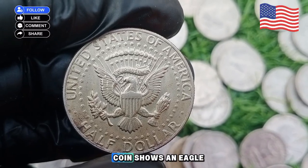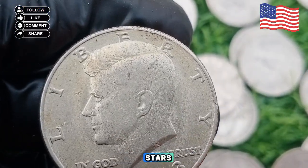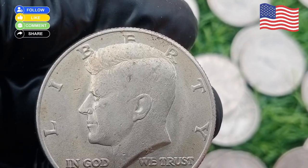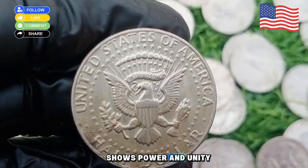The back of the coin shows an eagle with open wings. The eagle holds a shield. Above the eagle are stars. Around the edge are the words United States of America. At the bottom is the value, half-dollar. This design comes from the presidential seal and shows power and unity.